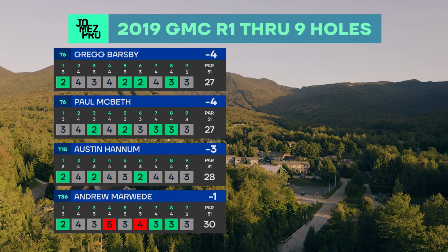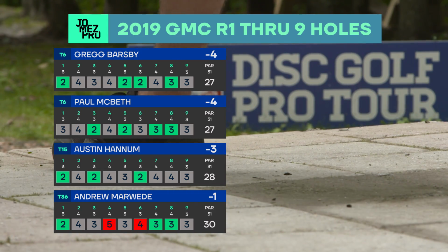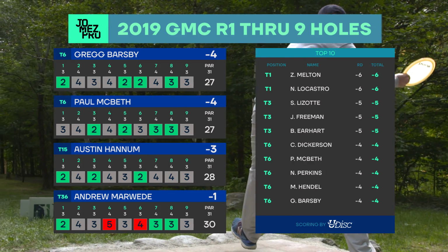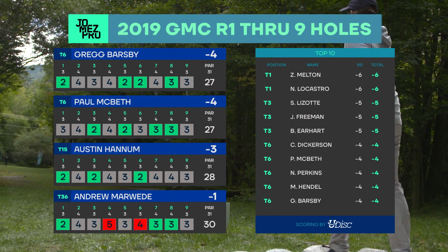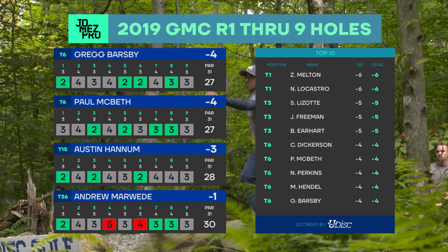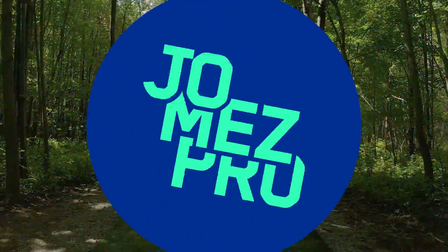And we see some good scores in the front nine. Gregg Barsby and McBeth 4 under, Austin Hannum 3 under. Marwede able to get enough birdies to get rid of those red numbers, and he's at 1 under par. So we see our leaderboard through 9. Zach Melton and Nicola Castro lead the way at 6 under. And a ton of other players also in that nice 4 or 5 under range, and that's really where you want to be on this front nine.